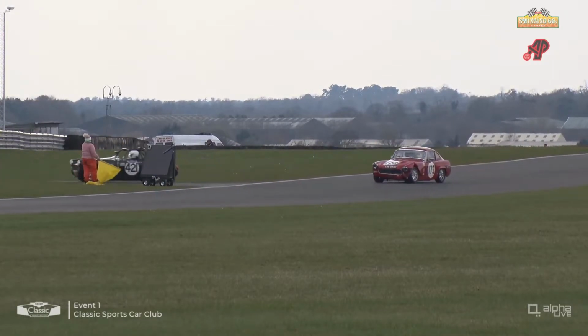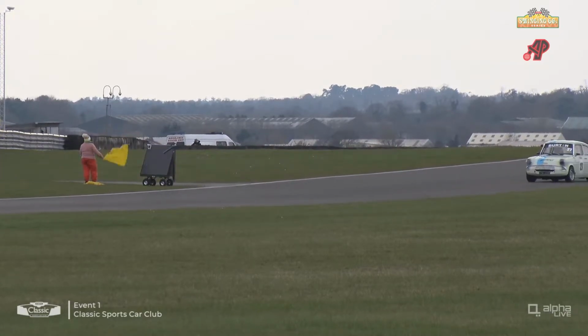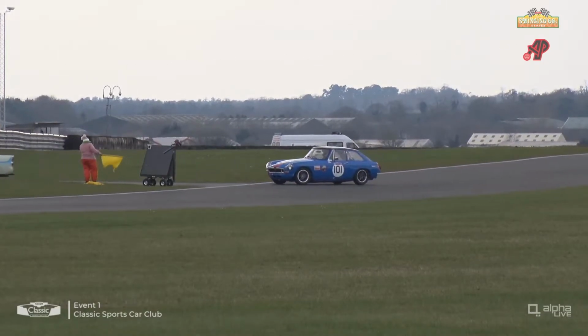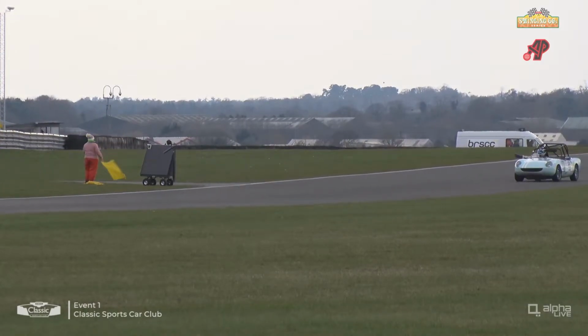That will be the final CSC C-Series race of the day here at Snetterton, but not our final race, because remember, once we get the Adams and Page Swinging 60s out of the way, we've got another race from the Morgan Challenge to come up, and if it's half as good as the Morgan Challenge race earlier on, we are in for another absolute cracking race.